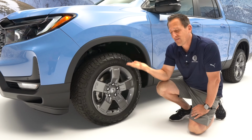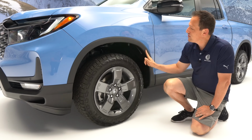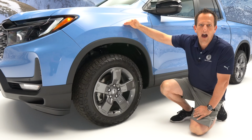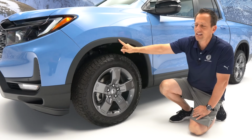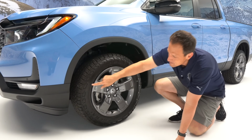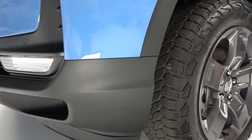Now, because of this being more of an off-road spec truck, I do like the flat black around the fender opening. It doesn't come too high up into the fender. Let me know how you feel about that in the comment section. I think it looks great, especially because, remember, on the lower bumper area, you do have that flat black.